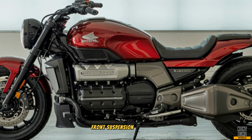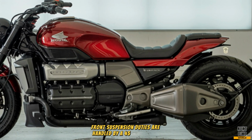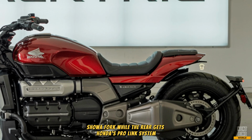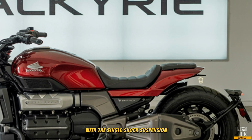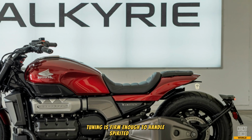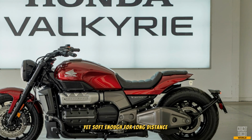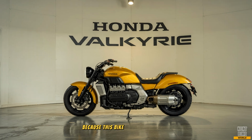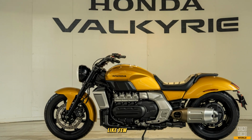Front suspension duties are handled by a 45mm Showa fork, while the rear gets Honda's Pro-Link system with the single shock. Suspension tuning is firm enough to handle spirited rides yet soft enough for long-distance comfort. And yes, you'll want to go the distance, because this bike is built to devour miles like few others.